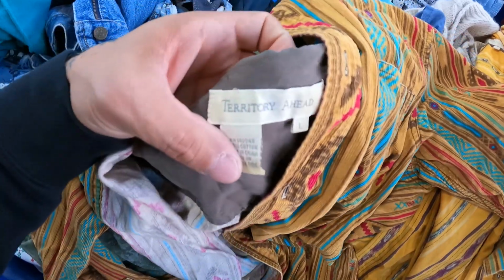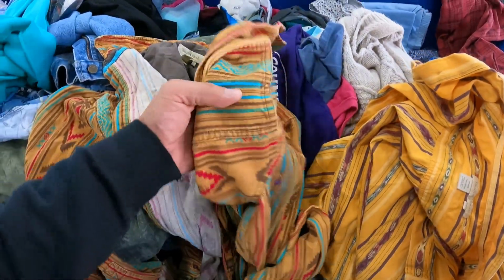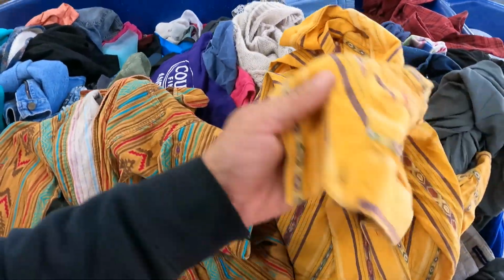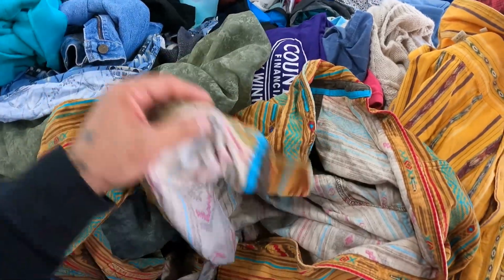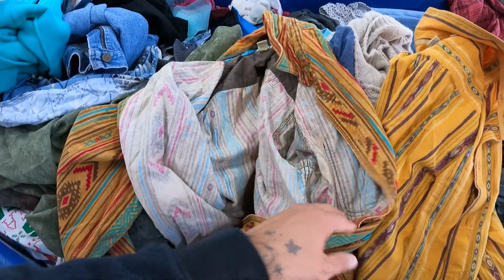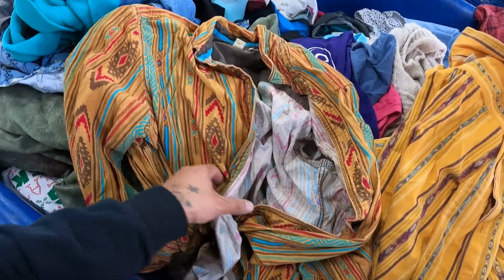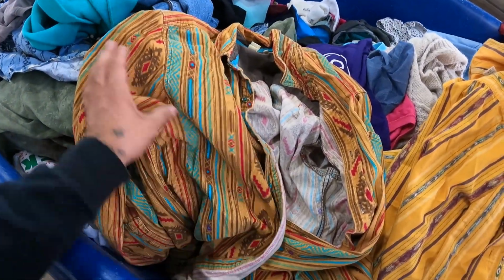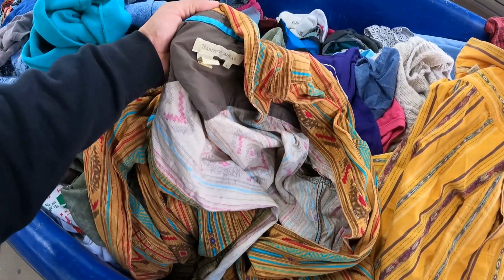Okay, guys, look, I got this Territory Ahead shirt. There's two of them. One of them is corduroy. This one's corduroy, and this one's not, but they're both like tribal, like Aztec, whatever kind of pattern. So I'm definitely going to get them. This type of pattern is in right now, and with this one being corduroy, I'm sure this one will probably go for more than that one will, but we're definitely going to get both of these, guys. I'm thinking with the look, I could probably get close to $30 on each of these. Definitely super happy to find these.